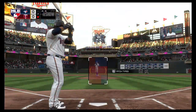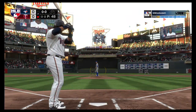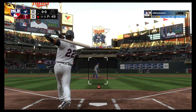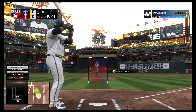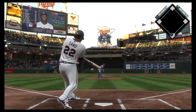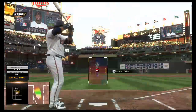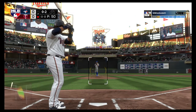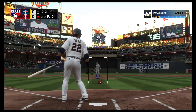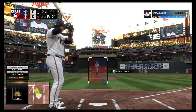So digging in now, Miguel Sano. He singled his last time up. Starting to run out of time. They haven't been able to score any runs as we're moving late into this one. A perfect time for this leadoff guy to try to get on base and ignite a rally. Ground ball foul down the left side. The windup and the 0-2 pitch. Very weakly on the ground.